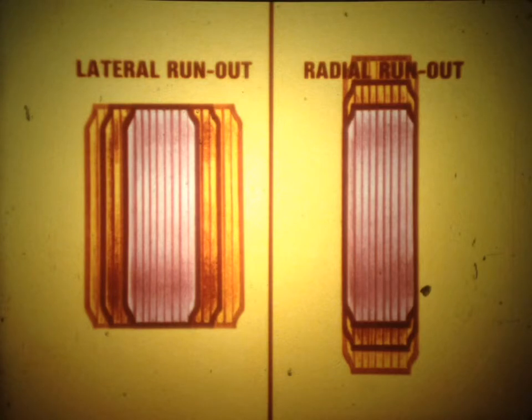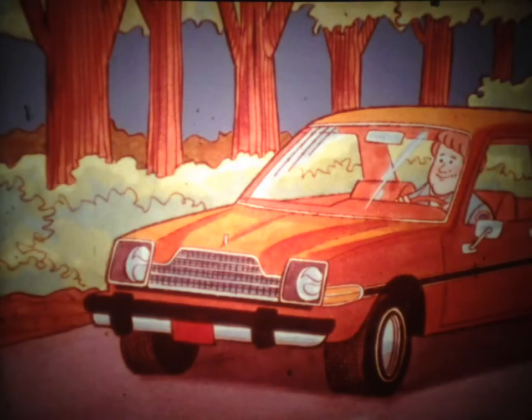There are two kinds of runout. On the left is a tire with excessive lateral runout, which is inside to outside movement. The tire on the right has excessive radial runout, which means that the tire is out of round. Here's an important item to mention. Before you check wheel and tire runout, always drive the vehicle at least 7 miles to remove any temporary flat spots that may have formed in the tires.